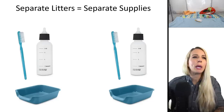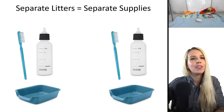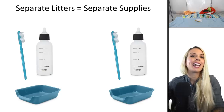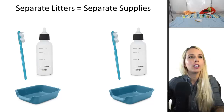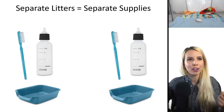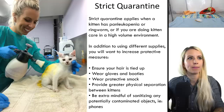Okay, so separate litters, separate supplies. Just like you can share space with your family, you know, you're all sharing a living room couch, these kittens can share with their family group, but not with animals that they don't know until they have passed their quarantine period. So these are just a couple supplies. Toothbrushes you can use for grooming your kittens, your bottle, your litter boxes. You would actually need two sets if you're fostering two groups of kittens.